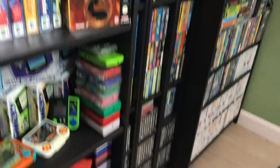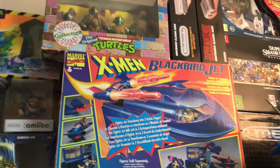And then we're gonna be taking a little closer look at some of the toys I have on the shelf over here. There's more games to be talked about, but we'll get to that in just a little bit. So yeah, let's move away from this little gaming heaven. At least to me, it's a little bit of gaming heaven. And let's start over here.